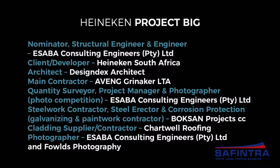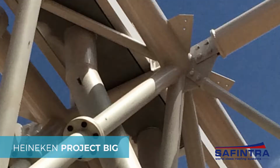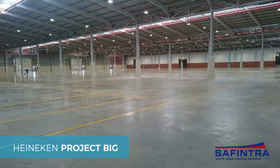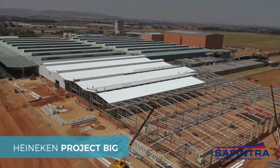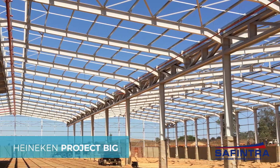18,800 square meters of warehouse area for Heineken Project Big was constructed to provide the client with additional storage capacity for finished products. The original concrete box gutters were also replaced with steel girders and gutters in order to reduce cost and increase the speed of construction.